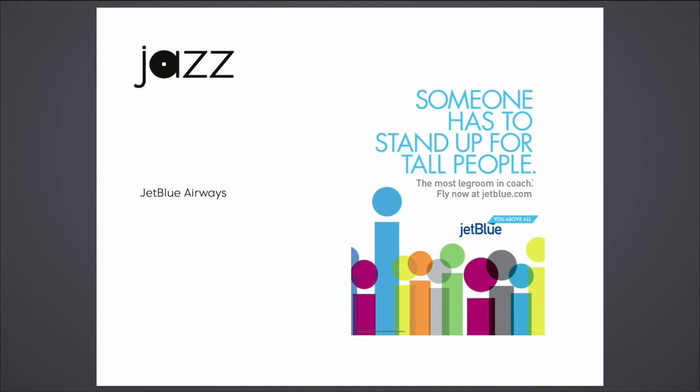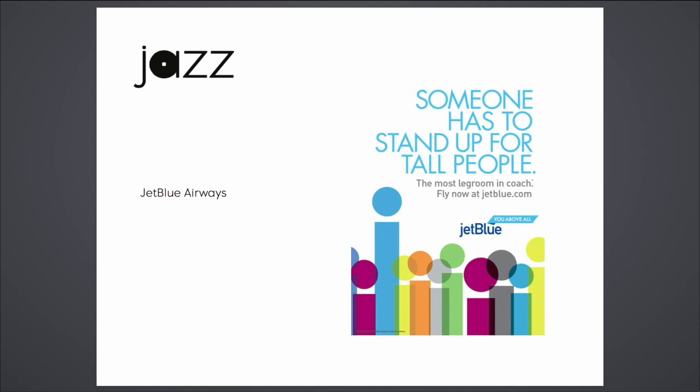So, here we see what JetBlue has put into real life. Someone has to stand up for tall people. I'm not tall, I'm probably in the middle, but it's something that a lot of people can easily grab onto. I think that being tall or short is a pretty relatable concept in our culture, right? If you're one of the short people or the tall people, you're always thinking about those things. And now, if you're tall, JetBlue is standing up for you. The most legroom in coach. Fly now, direct call to action. I love in this ad that they end with that tagline that really is driving it back to the customer. You above all.